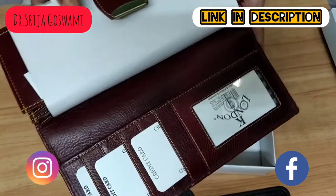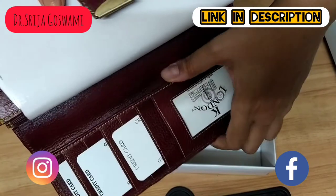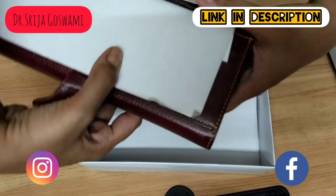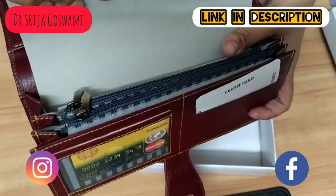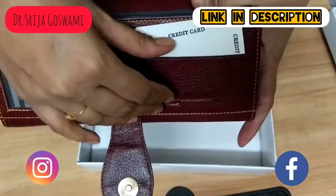It has 8 card slots, 2 ID windows, 3 note compartment and 2 zipper pockets. It can be carried in hand or handbag. Ideal birthday or anniversary gift. Perfect for casual and formal use.